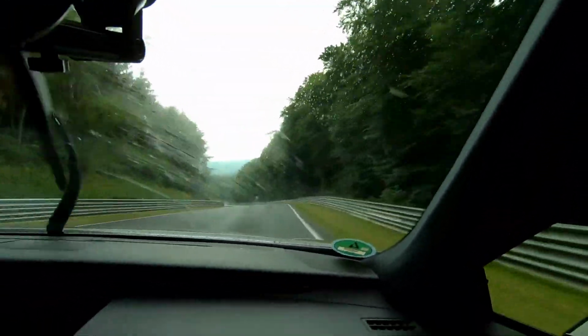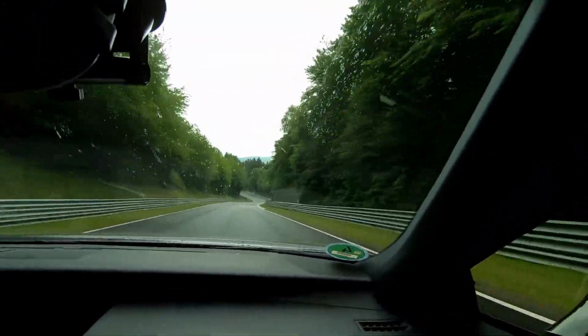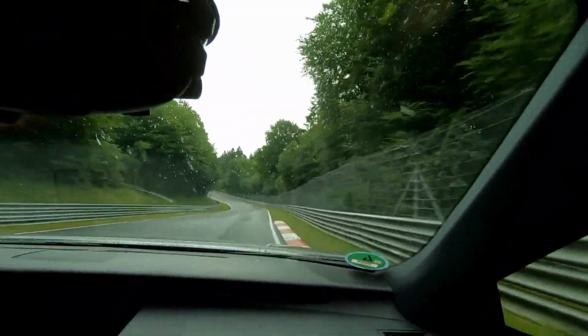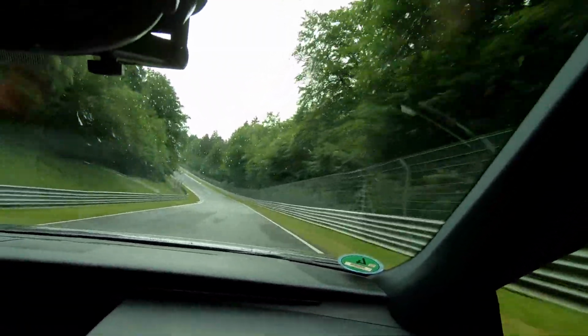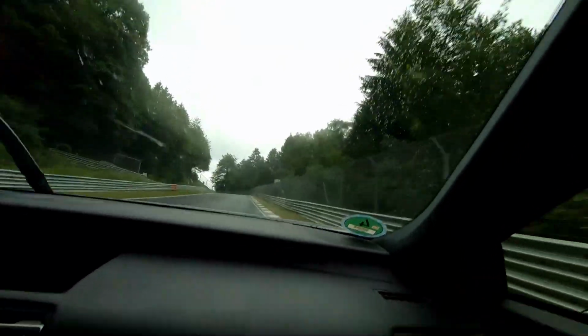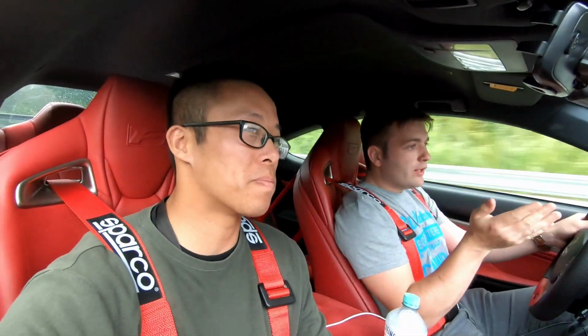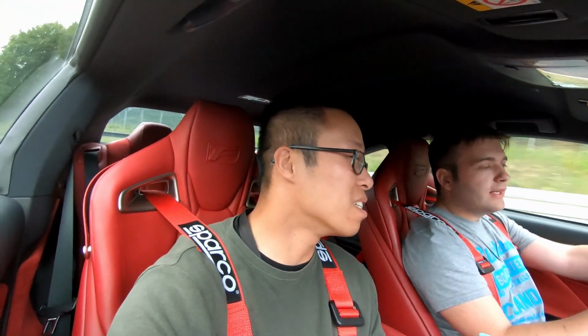Man, going slow on this one. You usually blast through this at least 100 kilometers faster than what you're going right now. But it's really unique to go kind of slow on the track here, just to observe nature, I guess. Exactly, it's different going slow on this track. When you go fast, you only look into the apex of the corner, and when you hit the apex, you look into the exit of the corner.